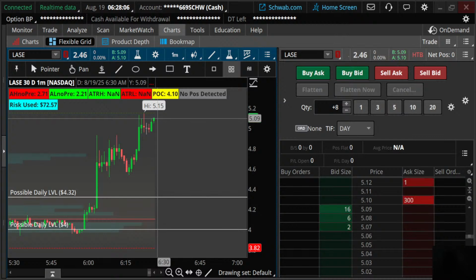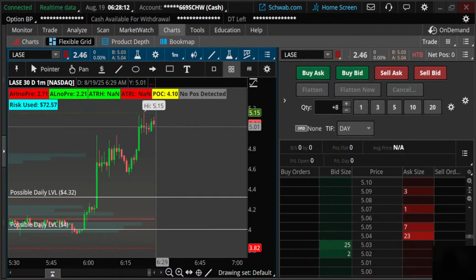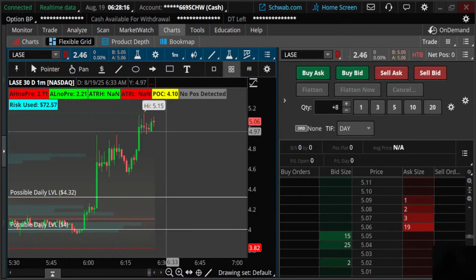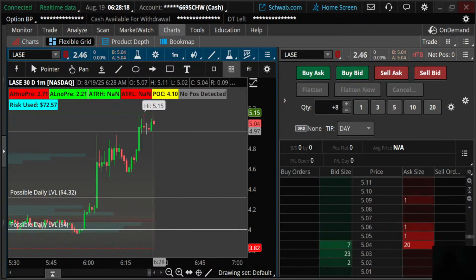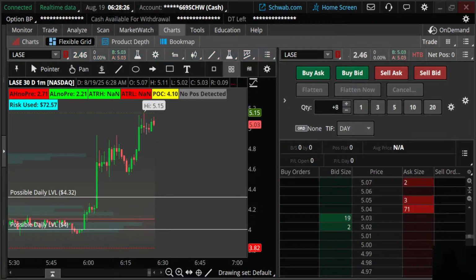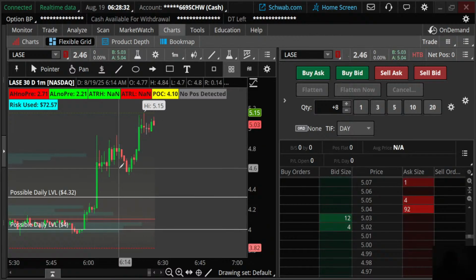Could pop this top here. Very small pop out over the 509 up to 511. But has this whole dollar level here that some trading is coming in. This point of control has not moved yet. Still down there around 410. So not a lot of volume has come in, even in this move right here.